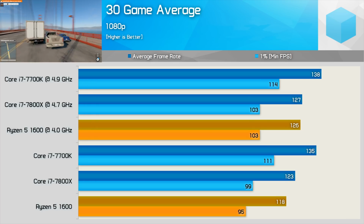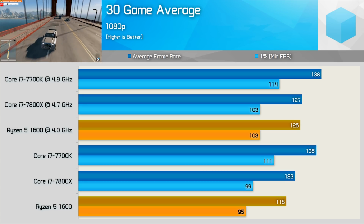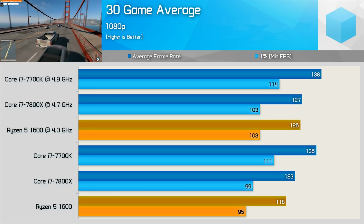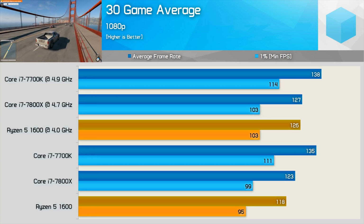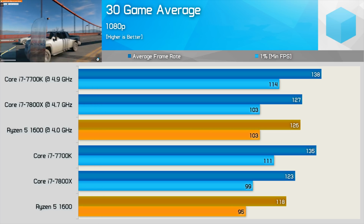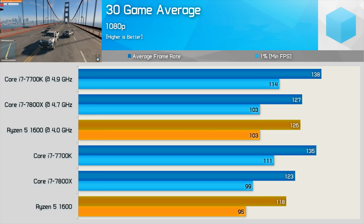Once overclocked, the R5 1600 was just 9% slower than the 7700K, while it matched the 7800X. That's right, it matched the $390 US processor. Okay, so I'm sure you're itching to see what the overall picture looks like, so here it is.